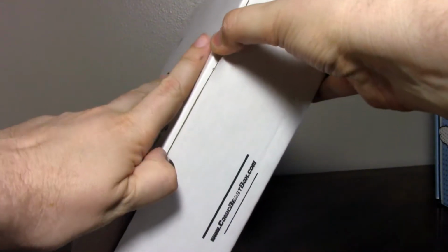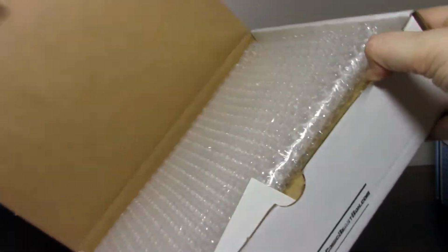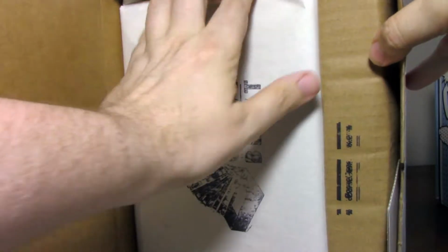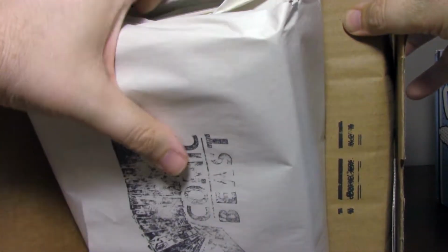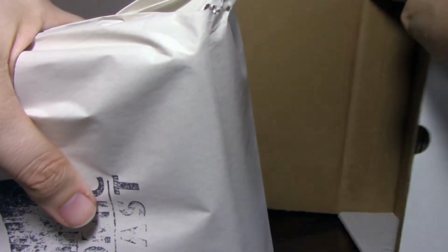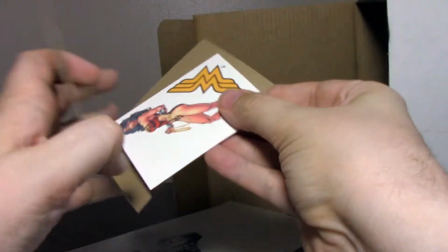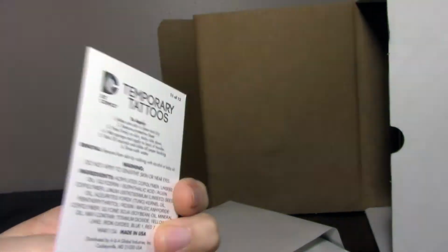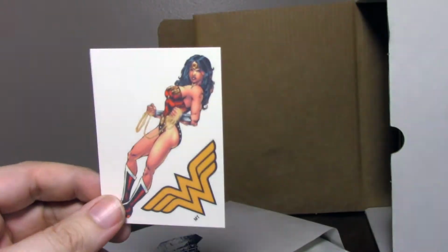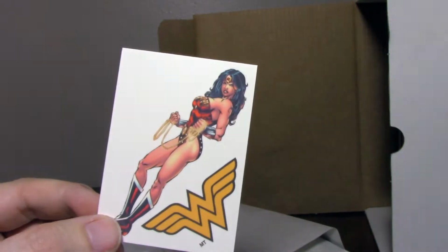All right. Okay, well, so far so good with the packing. This is nice and tight. This is wrapped in paper, and they got a little buffer there. All right, not bad. Hold on, some cards fell out. What is this? All right, a Wonder Woman sticker. Oh, no, a temporary tattoo. Well, good timing, the Wonder Woman movie's coming out. I don't think I'm going to wear this, but I've got a niece who might enjoy it, so that's a decent freebie.